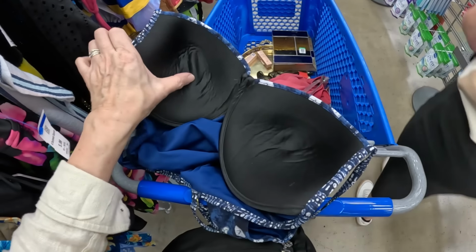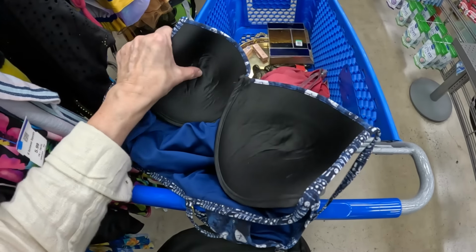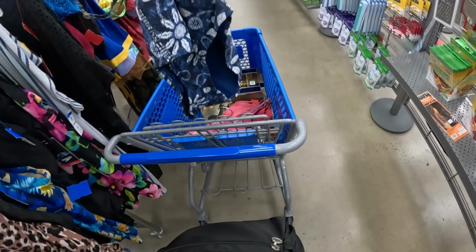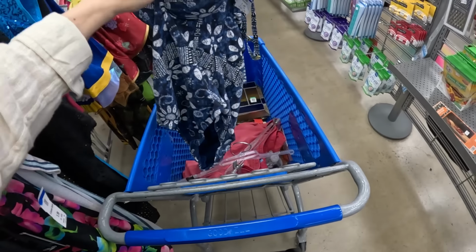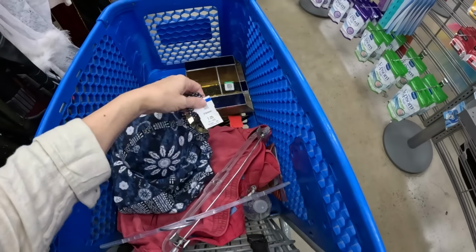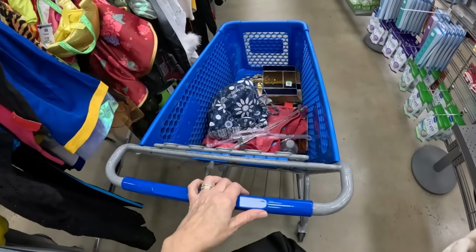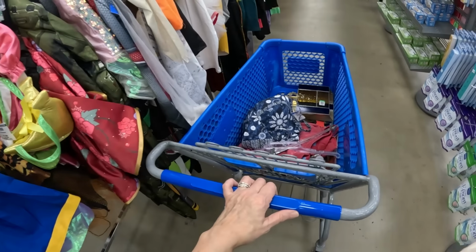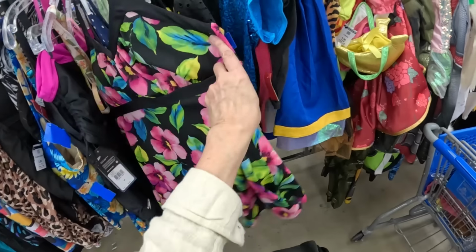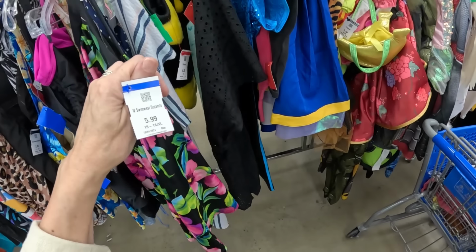Now, the inner cups are a little bit crinkly. Yeah, that might hurt it. Darn. But I am going to look this up. That's a really nice suit. I don't know if Rod Beatty is a good brand or not, but it would be half price. So $7.25, $3.50, $3.60, $2.50, or something like that.